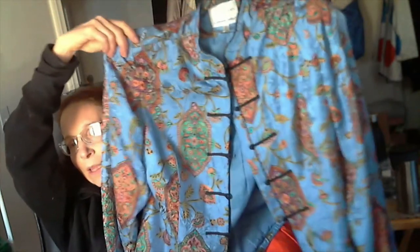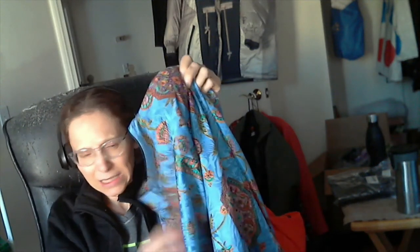It's 100% silk. It's got that Asian-like quality up front. It has the shoulder pads like that, which always screams vintage to me. I mean, 90s maybe. 80s, 90s? What do you think? Look how pretty that is. In perfect condition. Like everything, I don't know. This store has stuff in good condition most of the time.